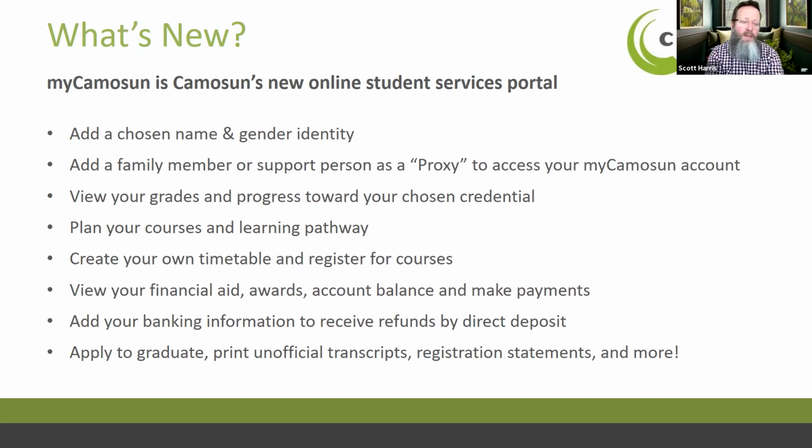You'll be able to add a family member or a support person as a proxy to access elements of your account that you choose to give them. As you'll see in the demo, you'll be able to choose whether you want them to see your finances, whether you want them to see your grades, and you have control over that. And the relationship of that information sharing is really between you and whoever that third party is, okay?